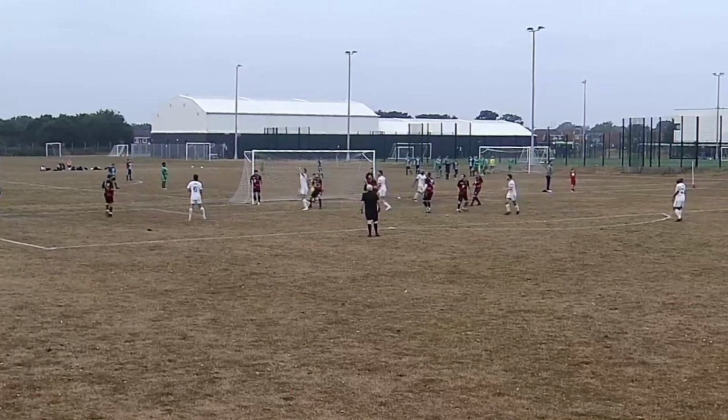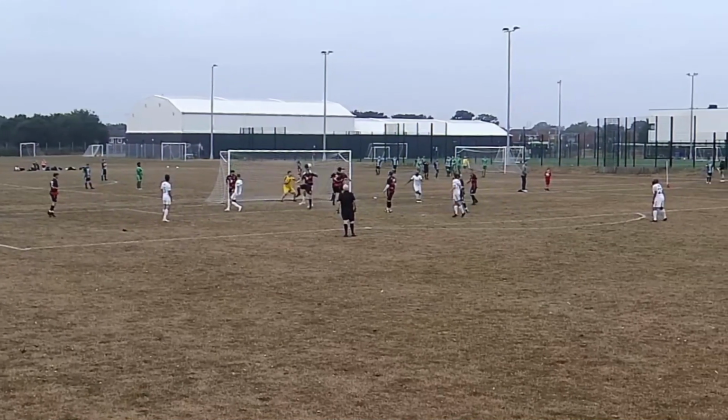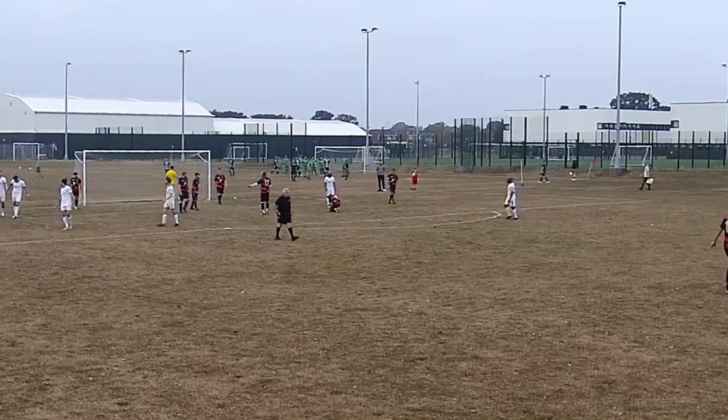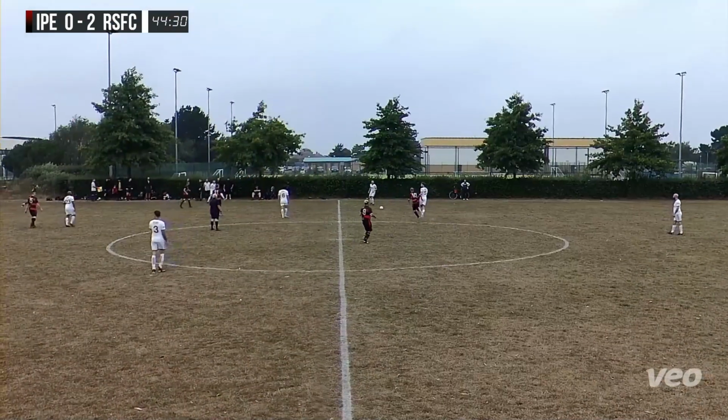Ipswich Elite looked a little bit unorganised there, and they didn't clock the runner, who was picked out brilliantly. He gets a lot of power behind that header, and they can go into half-time in good spirits. He'll be pleased with that.